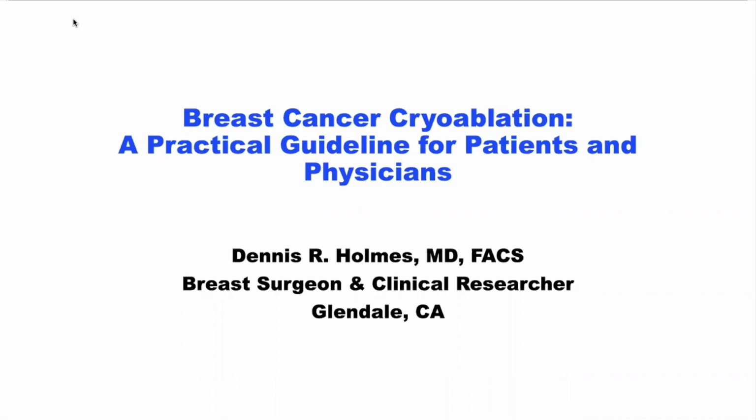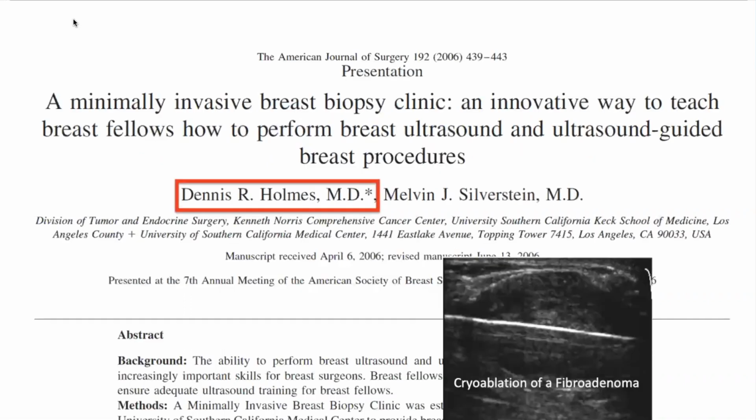That included developing a clinic where I treated patients with benign breast tumors, which was the only thing that was acceptable for cryoablation at the time. And I also taught trainees, breast fellows, how to do it as well. And that culminated in this publication that you see here, a minimally invasive breast biopsy clinic. That's the name of the thing that I developed, an innovative way to teach breast fellows how to perform breast ultrasound and ultrasound guided procedures.